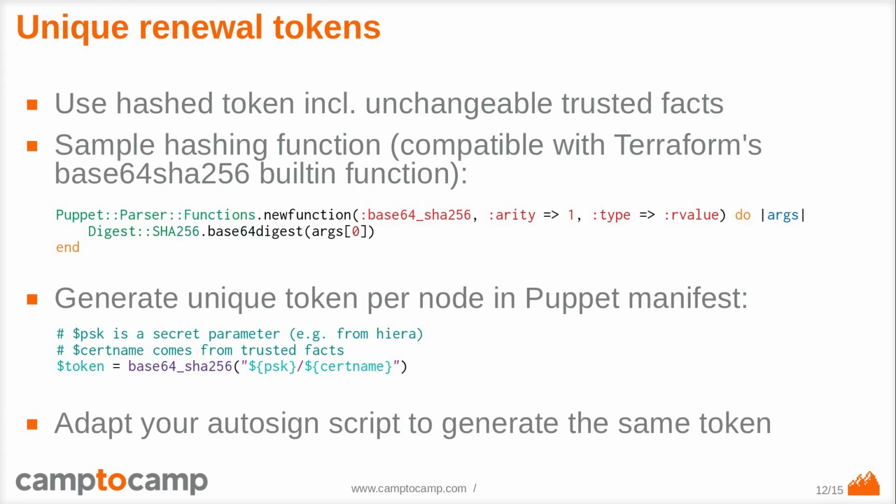It can simply be the certificate name, but you can also throw in other trusted facts such as the pp_role or pp_environment certificate extensions. Here I'm using a Ruby function that implements a simple hashing function. I chose an implementation that mirrors the base64 SHA-256 function in Terraform, so I can use the same method for autosigning Puppet certificates from Terraform. You'll obviously need to adapt your autosign script so it compares the challenge password with the right hash.